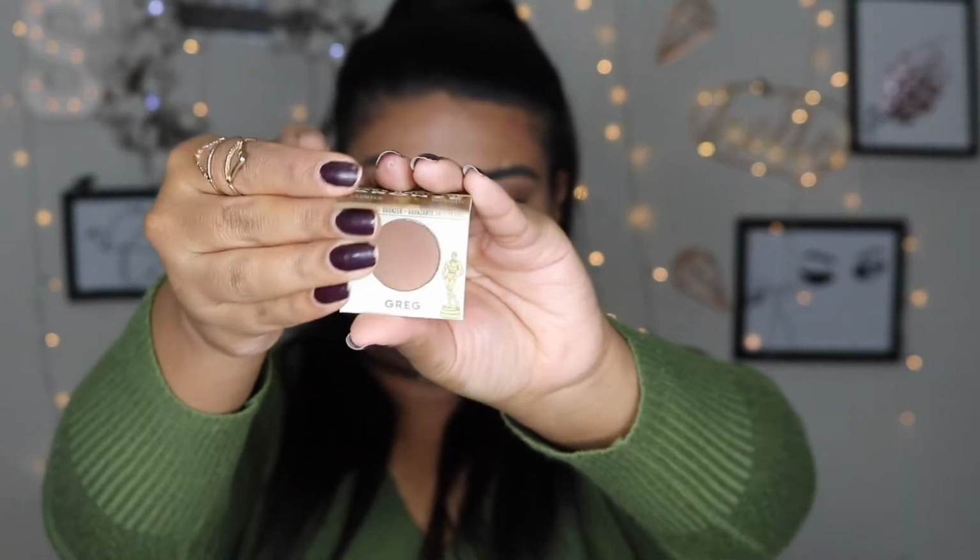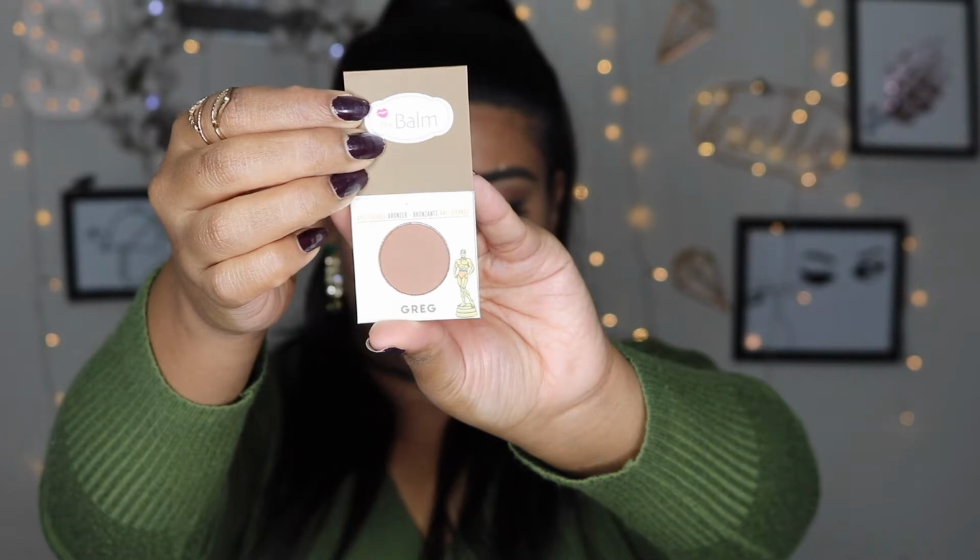I love the way it looks, and it seems like it's just a blending brush, and this will be great to use. I love when I get brushes. You guys know every time in Ipsy when I get brushes, I love it, especially because they're so pretty like this. It's just beautiful.